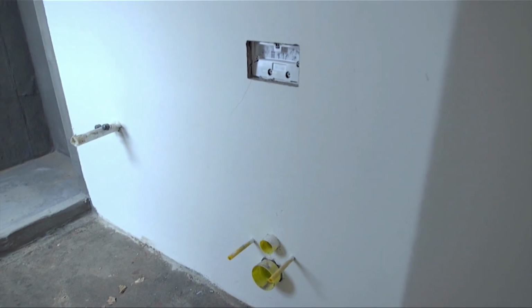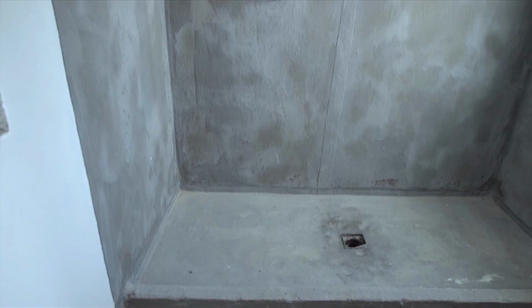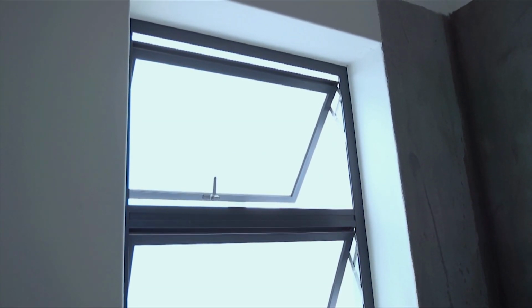So if you're planning on using a lot of natural greenery, how are you going to deal with that in terms of extraction and fresh flow of air? Thankfully, these apartments have been designed with lovely big windows in the bathroom, so there's lots of natural light coming in and also the option to open up the window to allow for natural airflow.